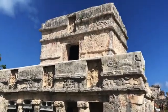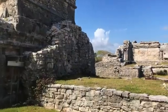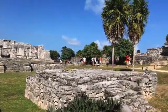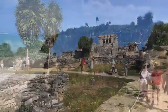There are various different sites such as Chichen Itza, Tulum Ruins, and Coba. Coba is a little bit more out of the way than some of the other ruins, but the other ruins are so close that you can even bike there.